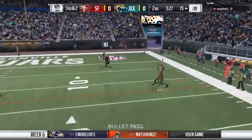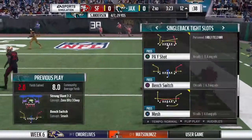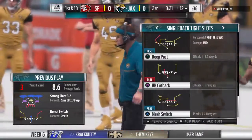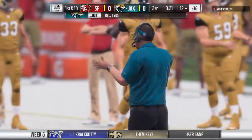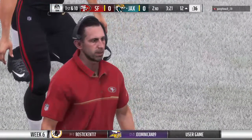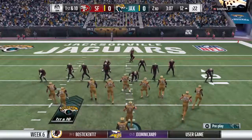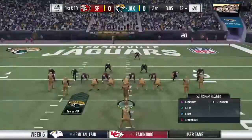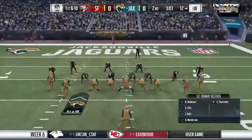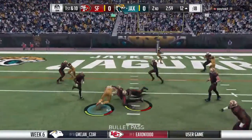On 3rd and 2. Open man, and that's his tight end, Jake Butt. 3 yards there, good enough to keep the drive moving. Well, they've had a great, impressive drive going here, and that pickup ensures the drive continues. And not only do you continue the drive, which is demoralizing for the guys on the defensive side of the ball right now, but you make your own defense happy. They're able to get a little more rest over on the sidelines while this one continues downfield.